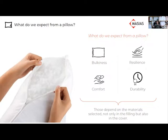Well, first thing, bulkiness. We need air, we need volume, we need shape. The second point is resilience. Resilience means spring. It means the support that you have after an effort is applied onto the pillow, so that it goes back to its original shape or as close as possible. This is very important for a manufacturer when you want to go to vacuum packing, for example, or processes that are a little bit complex in the structure of the pillow. The better the pillow, the better it will recover afterwards.